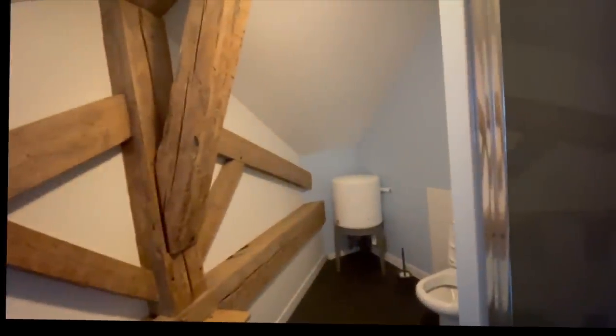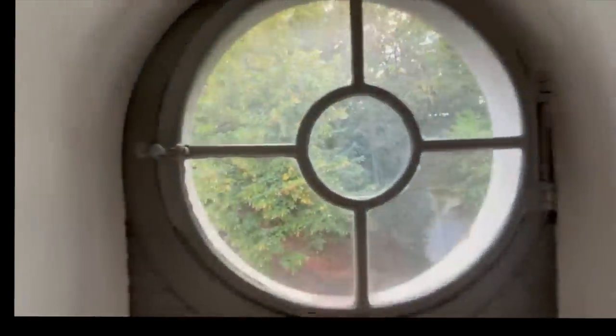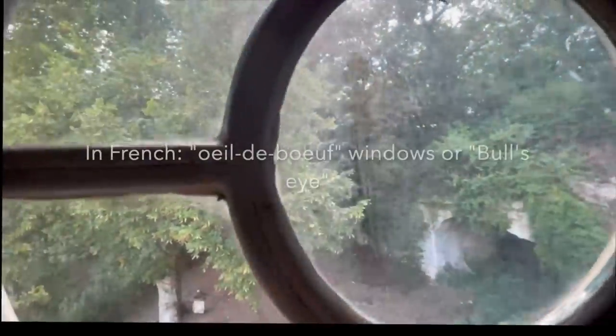Nice little armoire. And then we have the bathroom that I think corresponds to that room. Exposed wood, love the porthole windows. Kind of gives that boat appeal. Amazing. And then we have, well, let me show you.